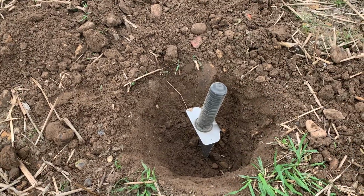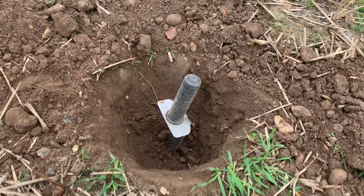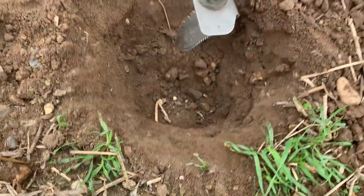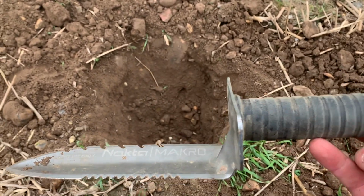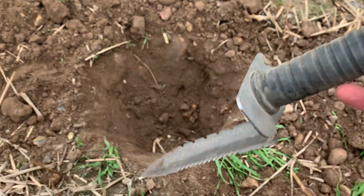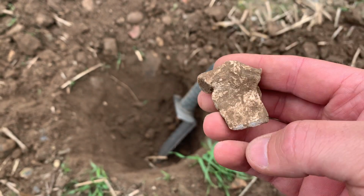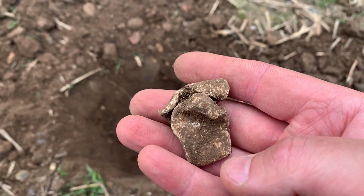Here we are. Quick demonstration of the depth of the Detech 13-inch. That is probably, sorry, just trying to get you kind of a line. So about there, where my thumb is now, is where I've just found the next find. And that goes to 6, 7 and a bit. So that's a good 10, 11 inches at least. Anyway, it's a bit of lead. But it's obviously very old lead and it's very deep. So yeah, it's definitely got the potential, this coil.